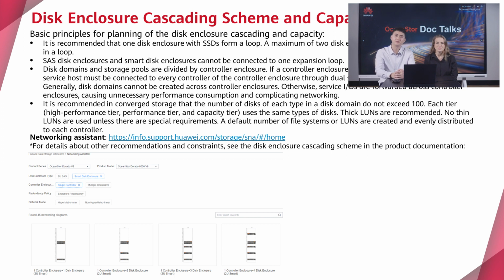3. Disk domains and storage pools are divided by controller enclosure. Disk domains cannot be created across controller enclosures. 4. In converged storage, it is recommended that the number of disks of each type in a disk domain not exceed 100. Each tier, including the high performance tier and capacity tier, uses the same types of disks. Thick LUNs are recommended, and a default number of file systems or LUNs are created and evenly distributed to each controller.